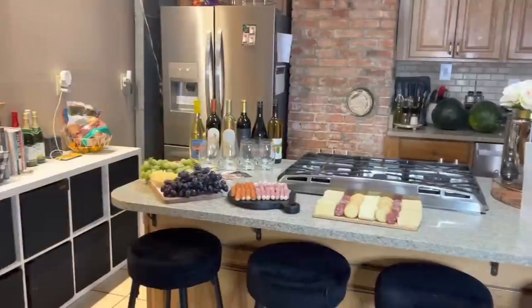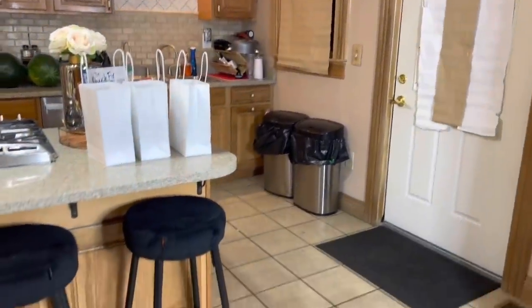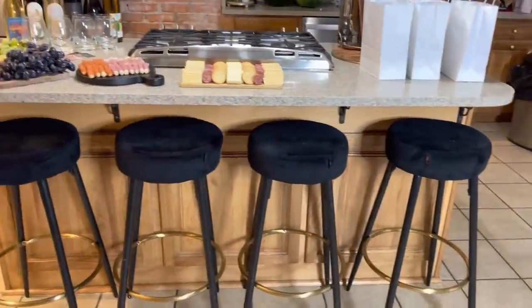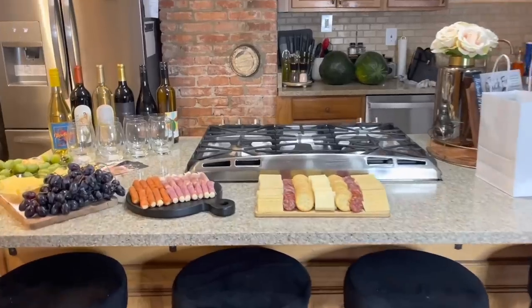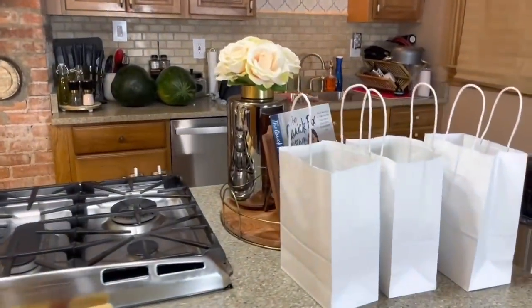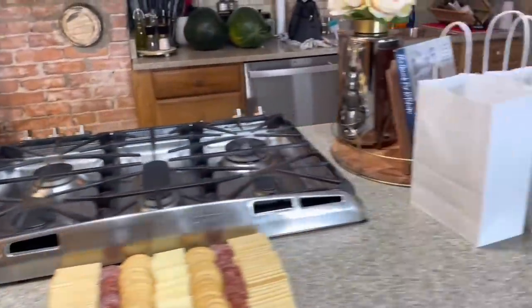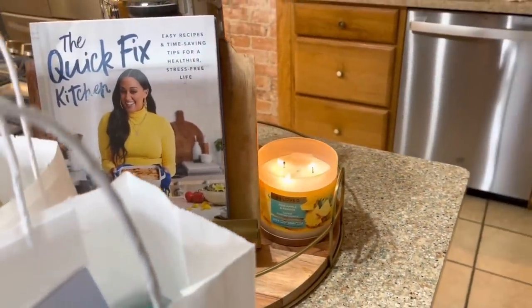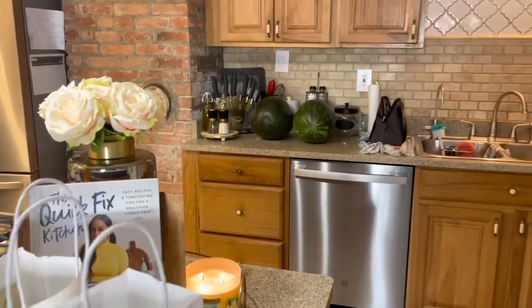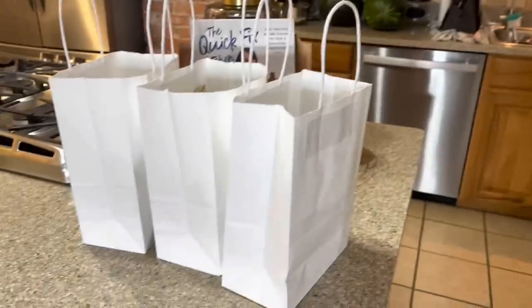Well, beautiful people, the kitchen is done. Yes. We have everything laid out for our wine tasting. We have the teacher bags that'll go out tomorrow. Yes, wine tasting. We got a candle lit over here. Smells so good. I am definitely going to be cutting those watermelons over there. Sink is clean, my lunch bag is drying, so I'm just gonna leave that there for now. But everything is done, put up.